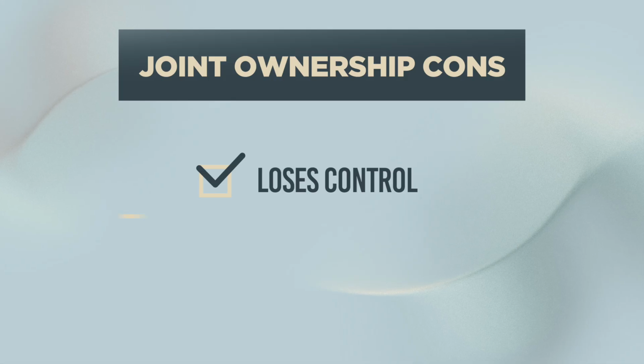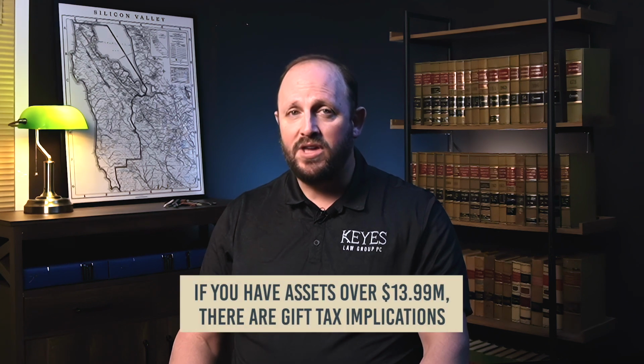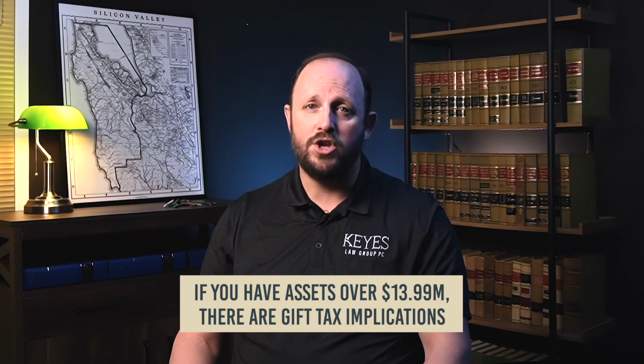It can also cause gift tax issues. When you add someone onto an account or an asset, you're giving them part of that account. If you have a large estate, this could cause a major problem because you're actually giving them money. And if you have assets over a certain amount, and when we're recording this video, it's 2025, so if you have assets more than 13.99 million, if you're giving money away, you could actually be paying taxes now, or you could be paying more taxes in the future. And so it's important to know what you're giving away, how much you have, and whether there's actually a tax exemption that you can apply.